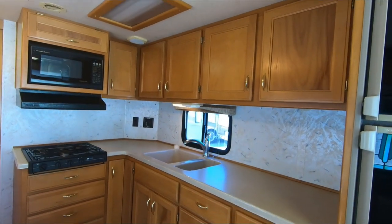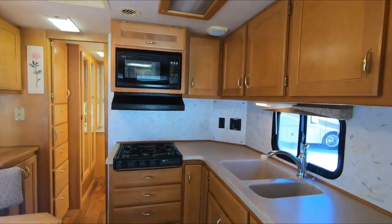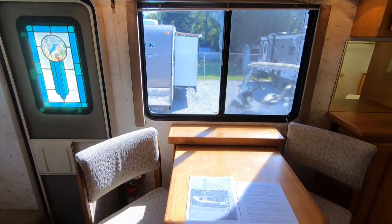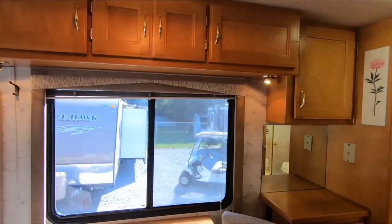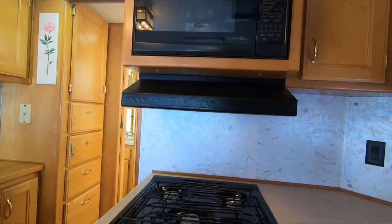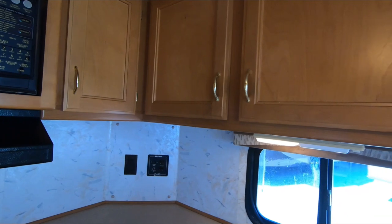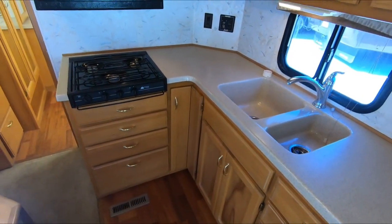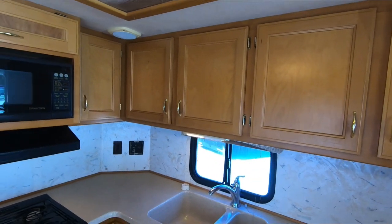Nice middle galley area, and it's got the real hardwood plank flooring in the kitchen and the bath. I'm still getting the hang of this gimbal, guys. I hope I'm not making you too dizzy. You've got a table and chairs. These are solid hardwood cabinets. You've got a three burner stovetop, microwave, and convection oven. Solid surface Corian countertops. And of course, up top here, you have additional storage. So you've got a lot of food prep area for this size motorhome.